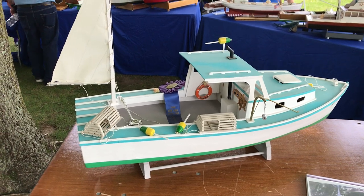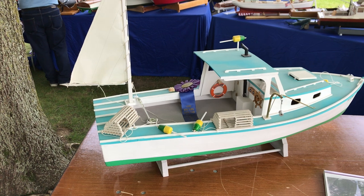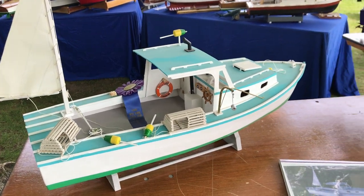Hey, it's Rob again. I'm at the 2021 Skaneateles Antique Boat Show, and we've got a model boat display here, and I'm going to take you around the table and show you what we have to offer.